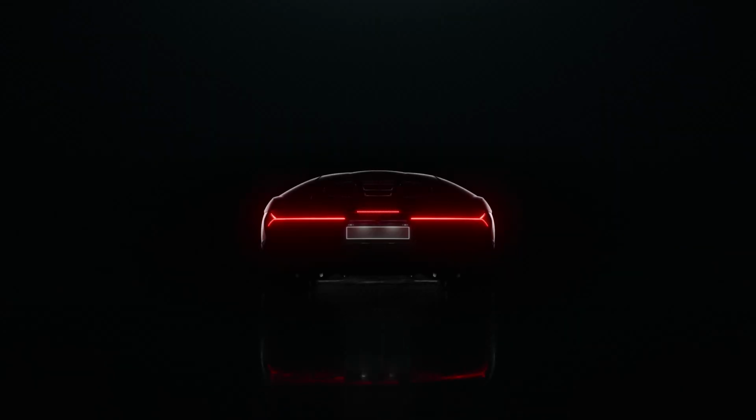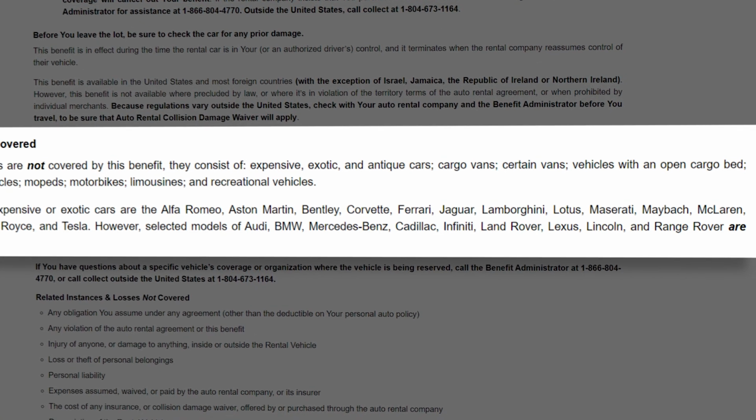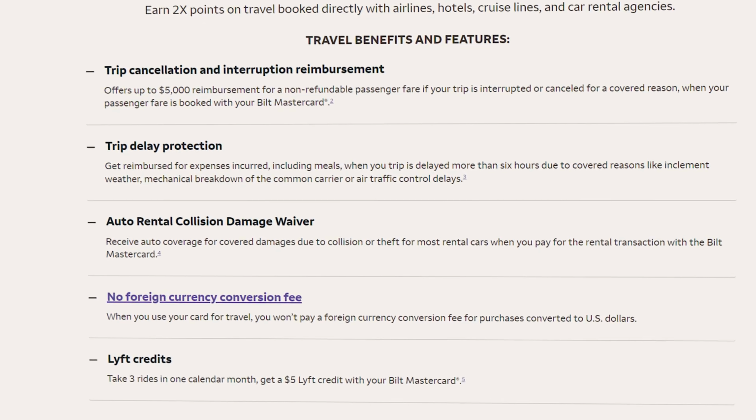Now, of course, there are stipulations to this coverage. For instance, they're not going to cover any damage to your rental Lamborghini or McLaren. In fact, the fine print states the particular expensive or exotic cars that won't be covered by this insurance. And there's also some additional perks you'll get with this card, like Lyft credits, DoorDash discounts, and purchase security for theft and damage protection.